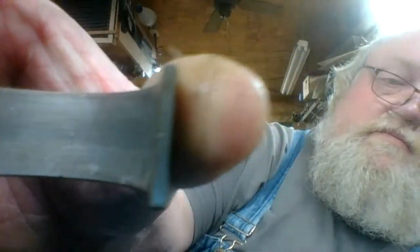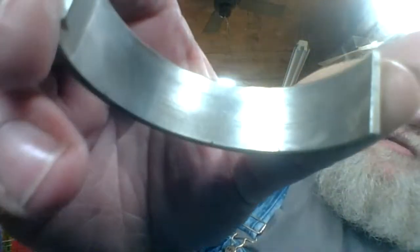I mean, that old LS here, it did. The mains didn't look too bad. Oops. Not too worn out. Thrust bearing, really good.